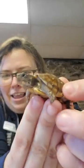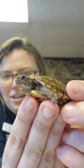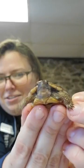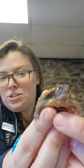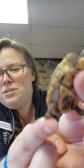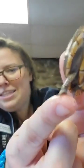There's a little Donatello. Say hi, Donatello. There he is. He's a little box turtle. Isn't he cute? Now, he's a three-toed box turtle. We know this because he's got three little toes. There he is. You can see him. Three little toes right there. So he's really, really small. He's only about 7 months old, okay? So these guys are tiny.